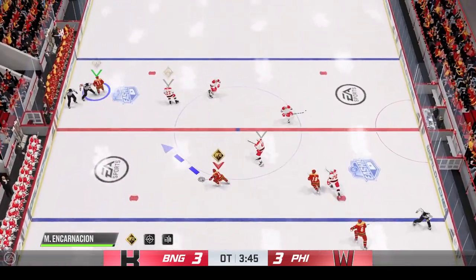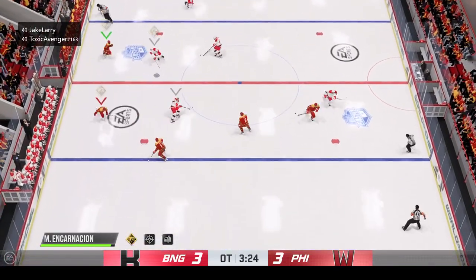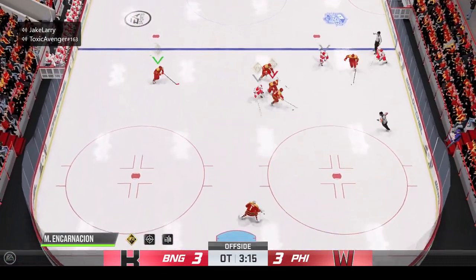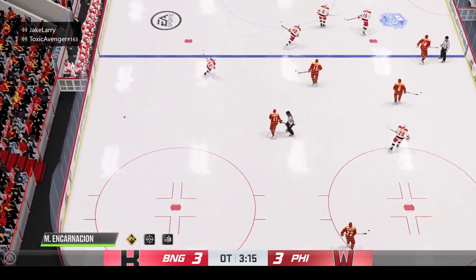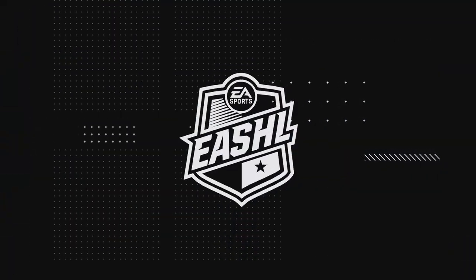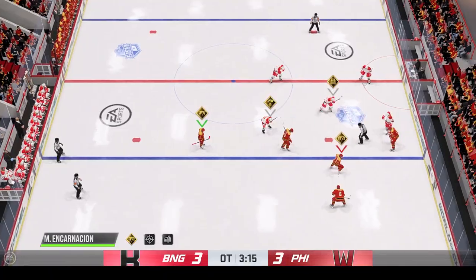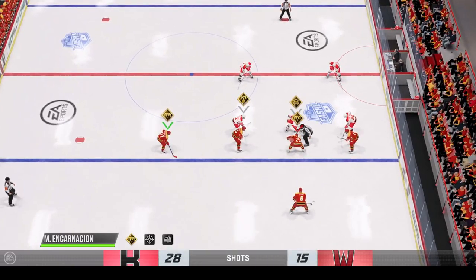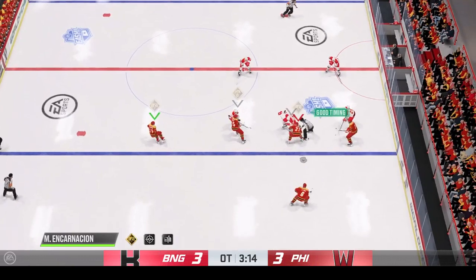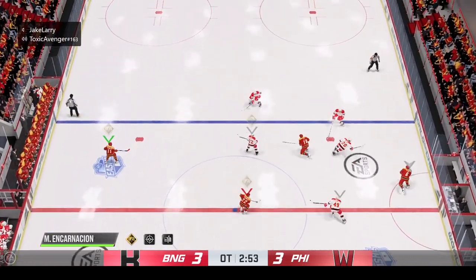Philadelphia's got the puck. Calgary's moving it along the wing. And that's offside, stopping the play. Janssen's looking to put this one away with his zone ability, guys. We know how dangerous he can be here in overtime. Mikhailuk's won the draw. Philadelphia's got it against the boards.